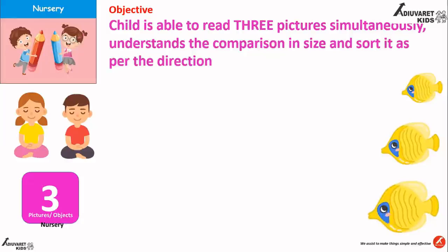And when the child sees these 3 pictures, automatically the child will be thinking which one is big, bigger, and biggest. And before putting that game into perspective, parents or teacher can ask which one is big, which one is small. So the child is developing this second objective, understanding the pictures from the size perspective. The child must know that out of 3, which one is small, which one is big, and among 2, which one is small, which one is big.